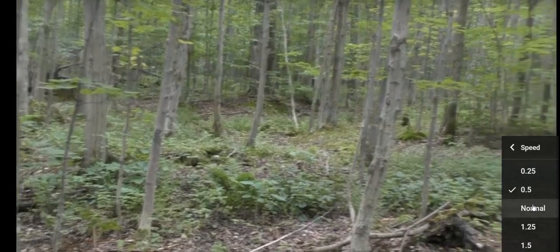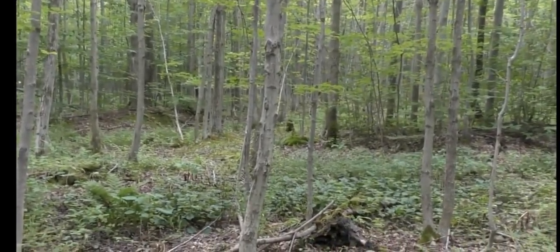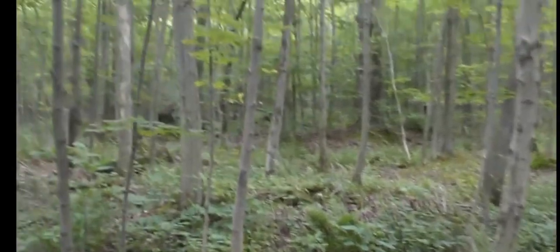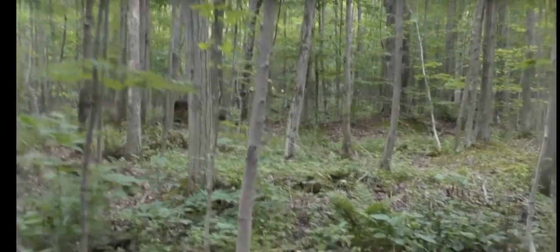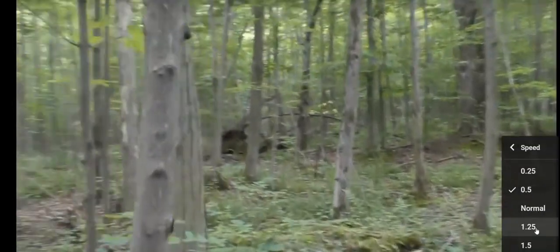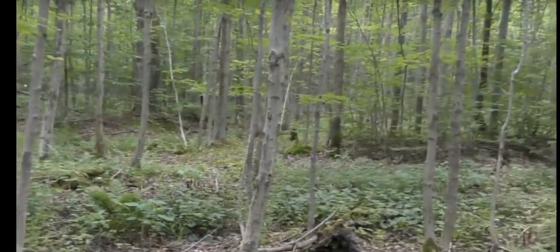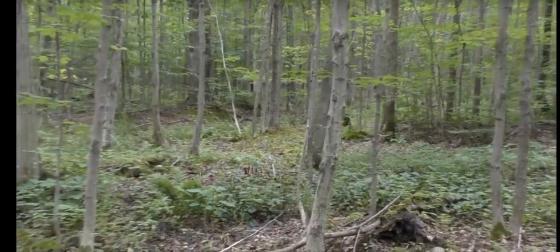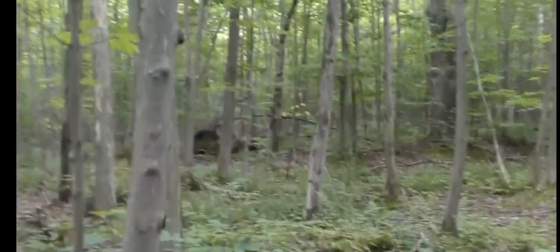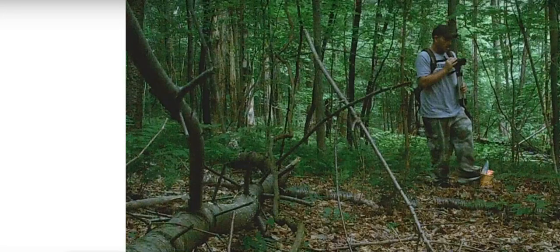Play it again. It's tall. And then he walks toward it. And it looks like it squats down. Do it again. I don't know if that's a trick of light or not.